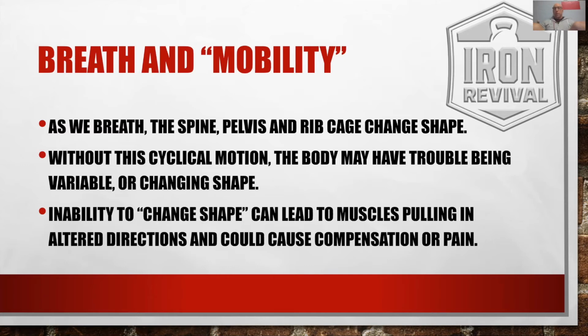So what we want to do, rather than doing a bunch of direct stretching, is we really just want to put those diaphragms in line. We want to do some breathing and really just let the cyclical nature of breathing do the work, bringing air around in the rib cage, in the pelvis. So the body then has the ability to get back to its normal set point, rather than being in what we would call a compensated position.